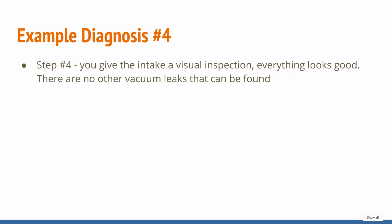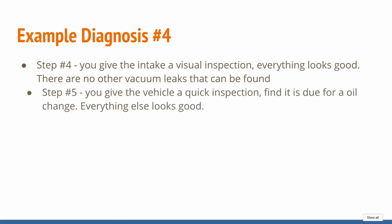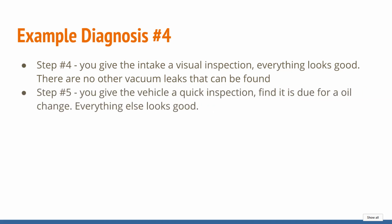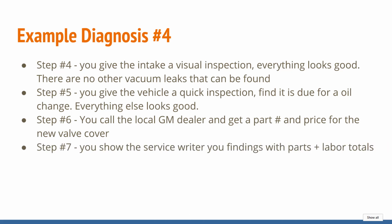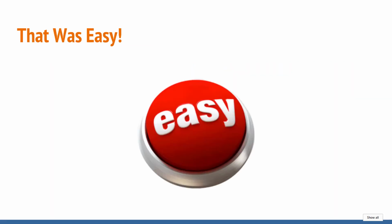Step 4, you give the intake a visual inspection. Everything looks good and there are no other vacuum leaks that can be found. Step number 5, I give the vehicle a quick inspection. I find that it's due for an oil change, but everything else looks good. Step number 6, I call the dealership, get a part number and a price for the new valve cover. Step number 7, I give the service writer the information with the parts and labor, and he calls the customer and sells the job.